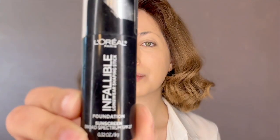Now it's difficult to tell if Katharine Hepburn wore bronzer or if it was just her beautiful facial structure, but I think it would be a crime not to try to mimic her cheekbones in a look based off of her. So I'm gonna grab my L'Oreal Infallible foundation stick. This one is in the color 412. Alright, so let's try to get these cheekbones.